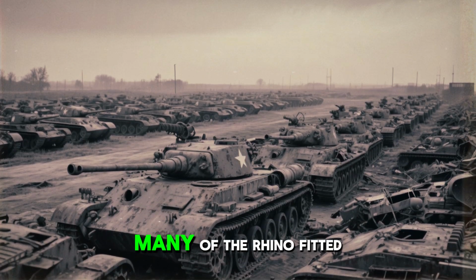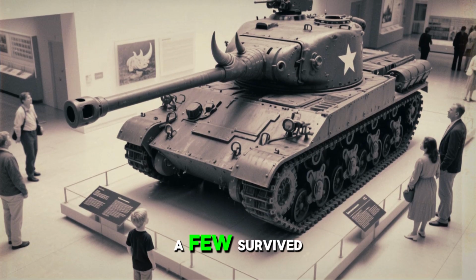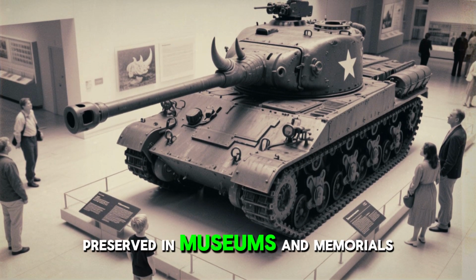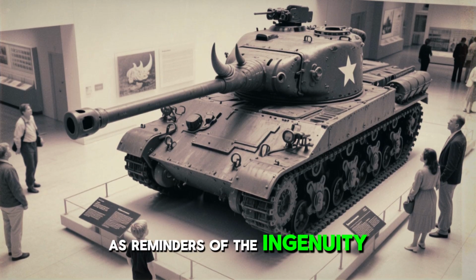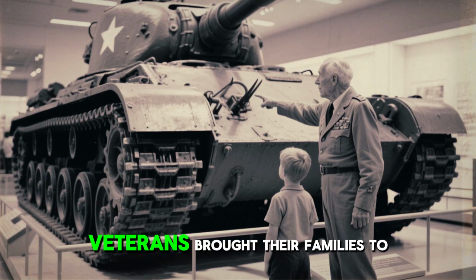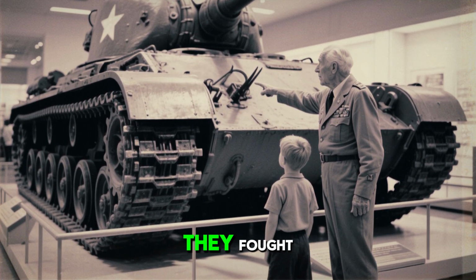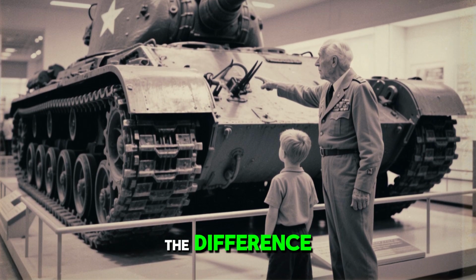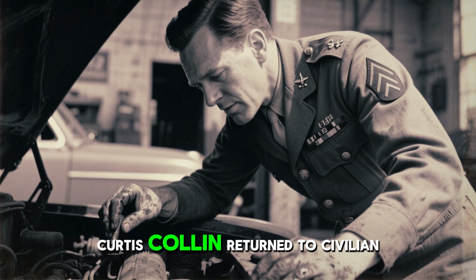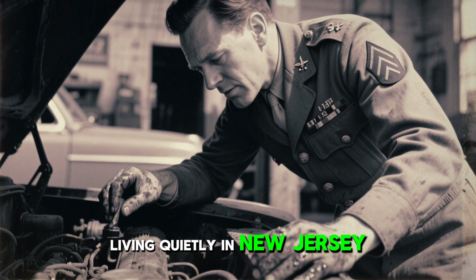After the war, many of the Rhino-fitted Shermans were scrapped or sold for surplus, but a few survived, preserved in museums and memorials as reminders of the ingenuity and determination that helped win the war. Veterans brought their families to see the tanks, telling stories of the battles they fought and the invention that made the difference. Curtis Cullen returned to civilian life, working as a mechanic and living quietly in New Jersey.